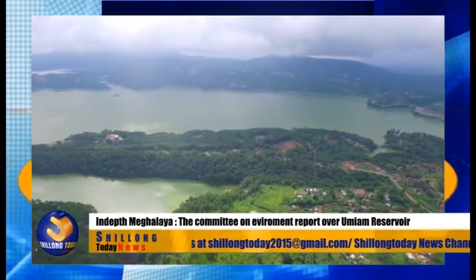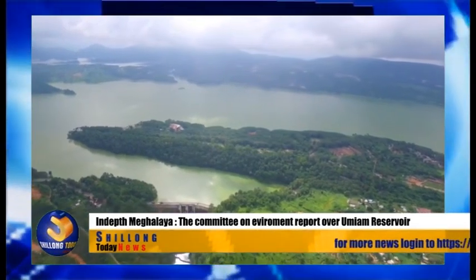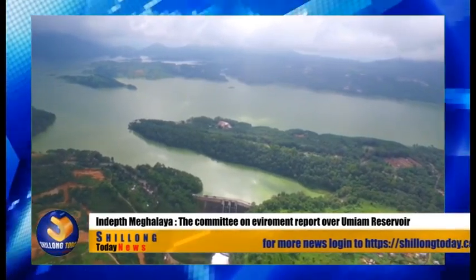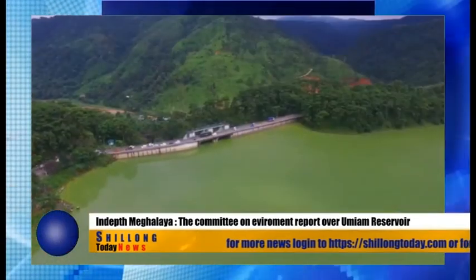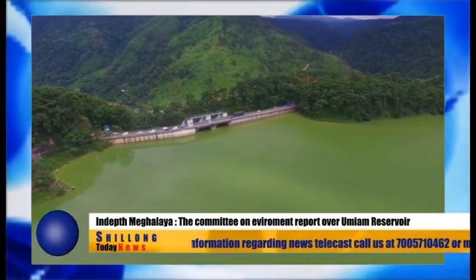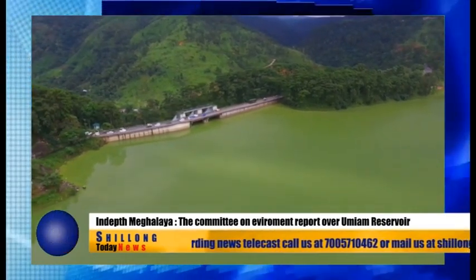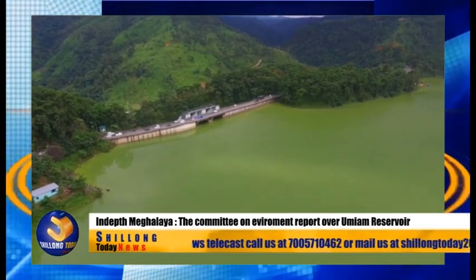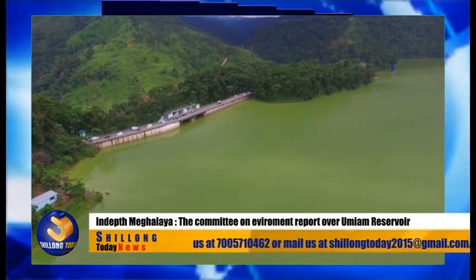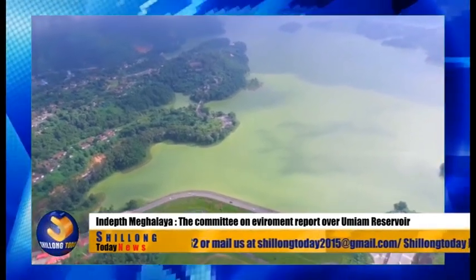The reservoir of Umiam Stage 1 project comprises a main dam of RCC structure of 195 meter in length and 73.2 meter in height above the deepest foundation. The dam has a spillway with crest level at elevation level 969.50 meter controlled by 2 gates of size 12.2 meter by 12.2 meter designed to discharge flood water of 1,840 cubic meters per second.